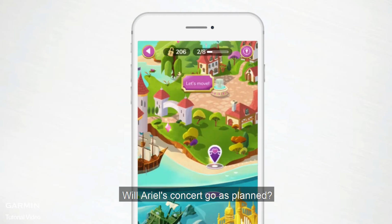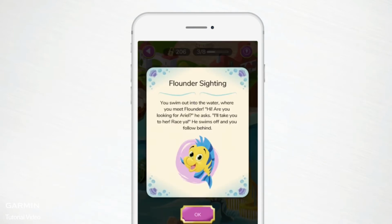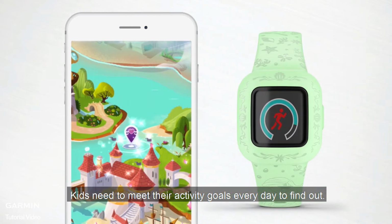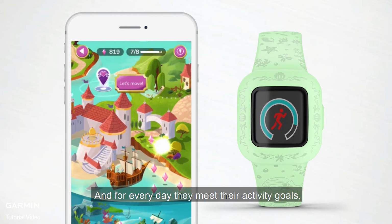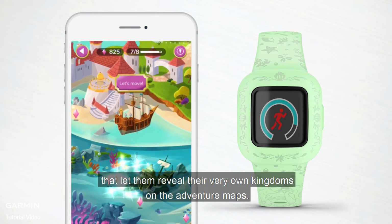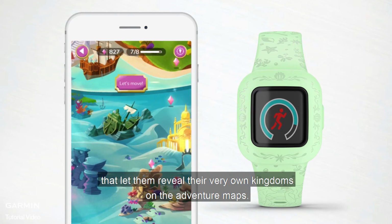Will Ariel's concert go as planned? Kids need to meet their activity goals every day to find out. And for every day they meet their activity goals, they'll also collect colorful gems that let them reveal their very own kingdoms on the adventure maps.